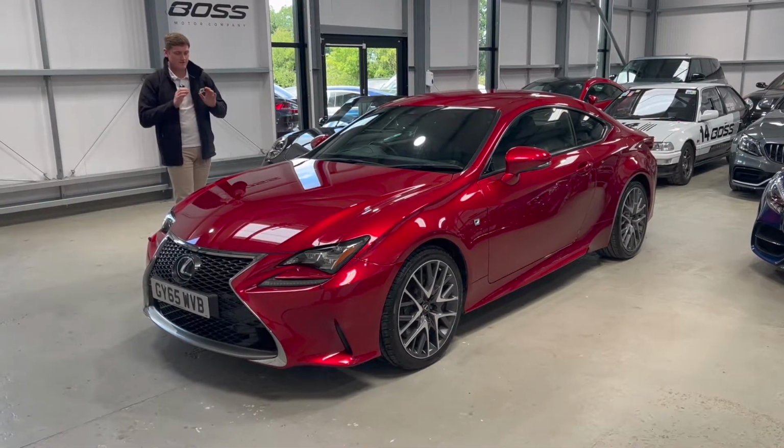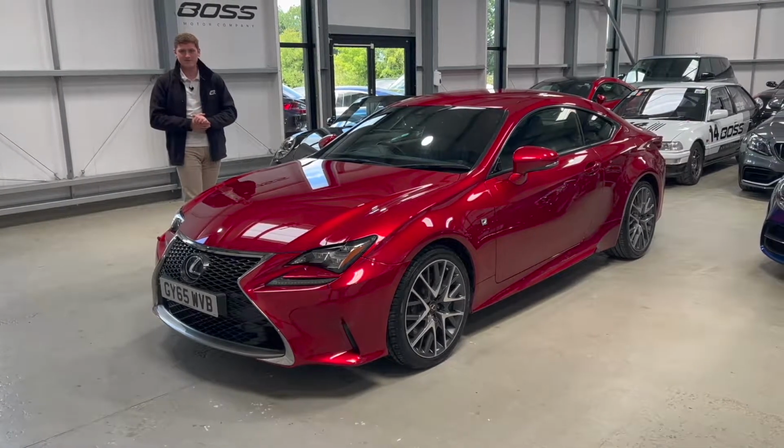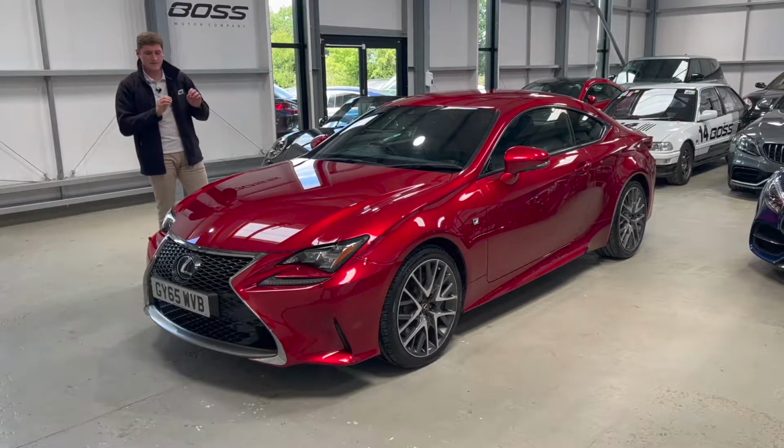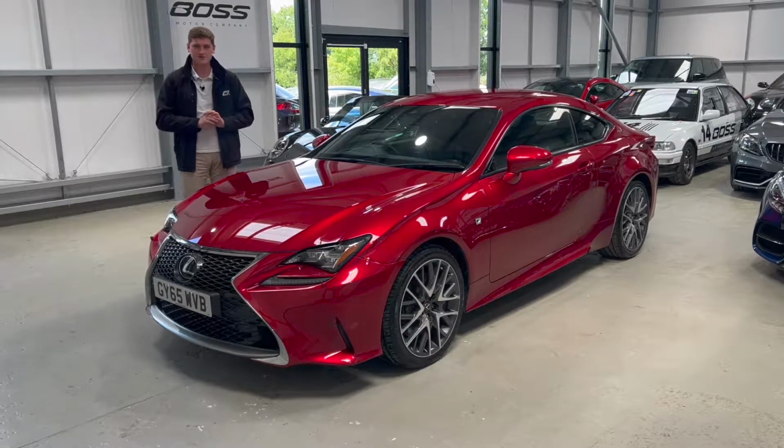So for the money, it's an extremely nice car and quite unusual. You don't see many of them around, and especially not as a non-hybrid like this particular car. It's finished in Mesa Red metallic with the black leather interior, which I'll show you as we go around the car.